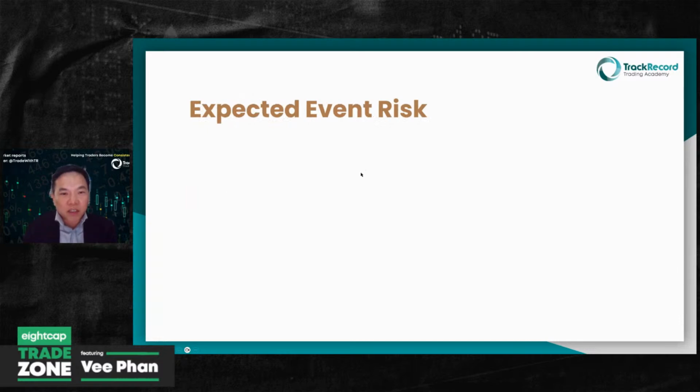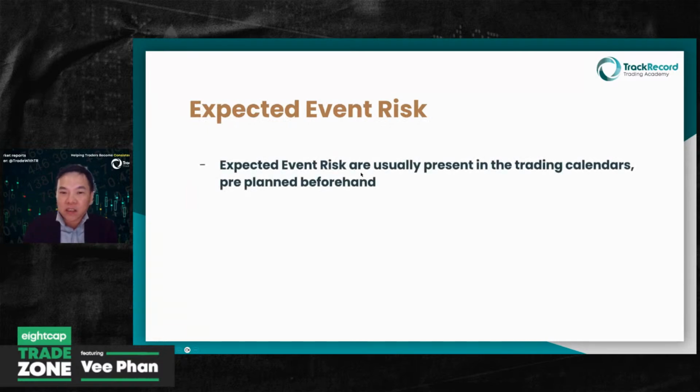So, expected risk events. These events are planned in trading calendars ahead of time. Every month there are fixed dates when important data points will be released. For example, inflation data points, jobs data points, as is the case for this week, jobs data points in the US.